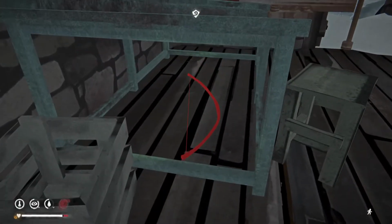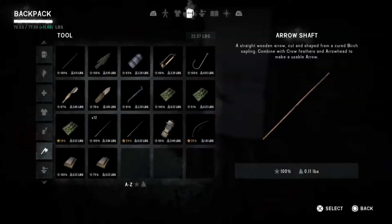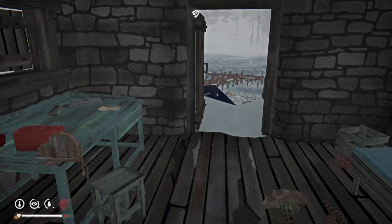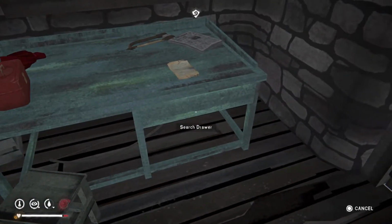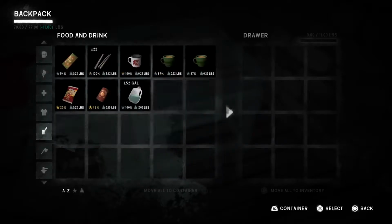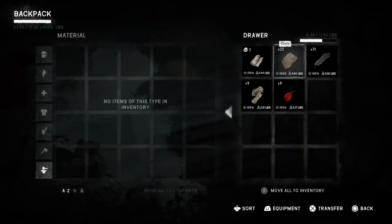Man, it's just not agreeing with me. Okay, there we go. All right, so I think we're ready at this point. We're down to 70 pounds. We could leave some of our cloth too. That would drop us down. We don't really need to do that though. Oh, I never even searched that. Okay, let's drop some cloth in there. Let's take... Ooh, I didn't mean to do that.